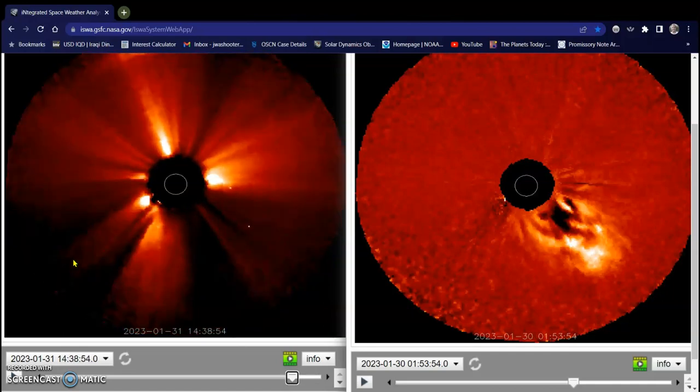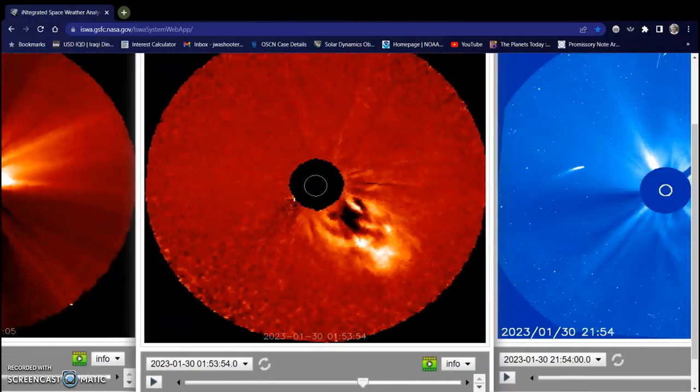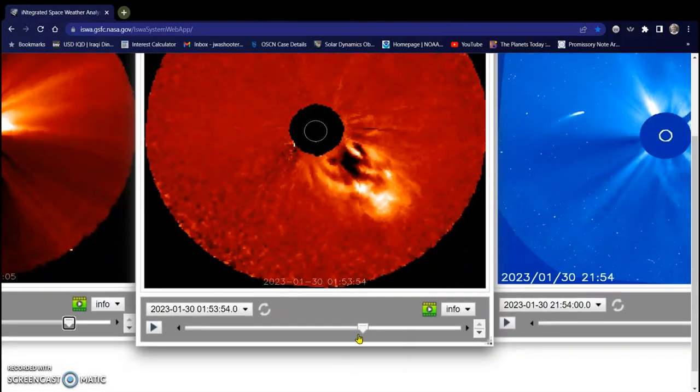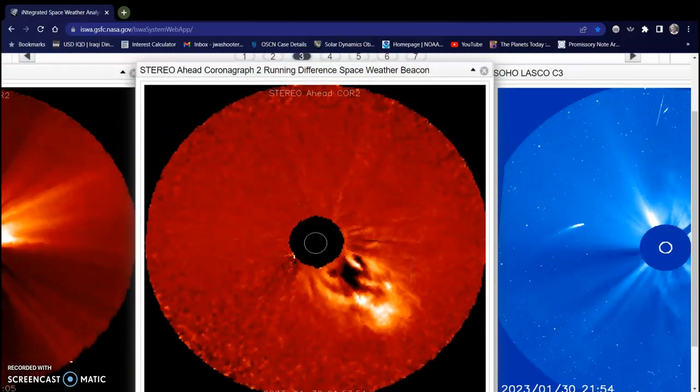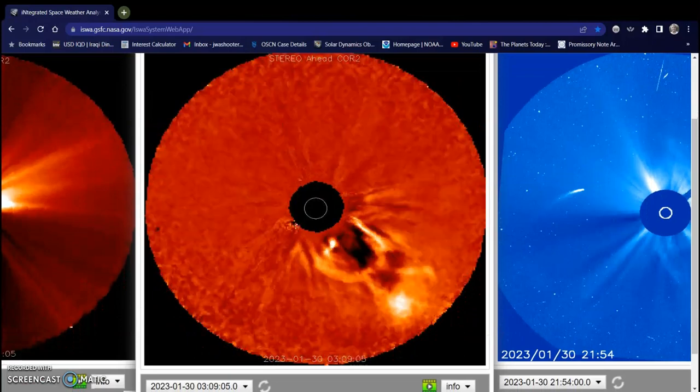Like, there's 2 there. 1, 2. Oh, there's another one there. Oh, look, there's our 3 friends. How you doing, guys? There's something fishy going on. Then checking this out here, this is stereo ahead, corner graph 2 with the filter difference.